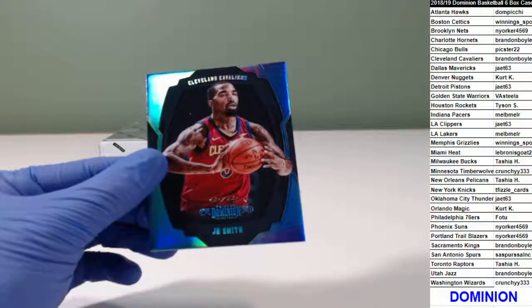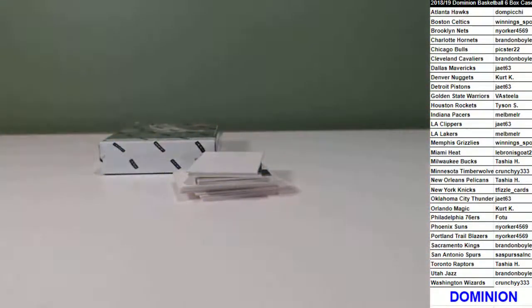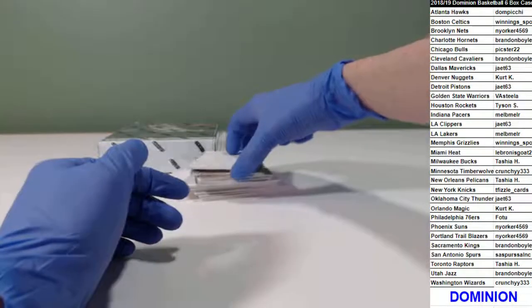Hornets and the Cavs. Throw it in the trash. Did no one guess the Cavs? I was trying to look if anyone guessed the Cavs.